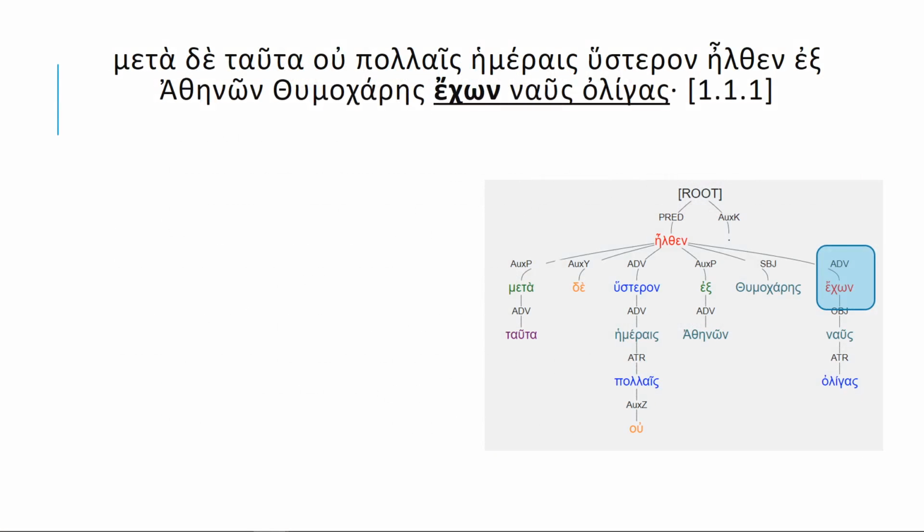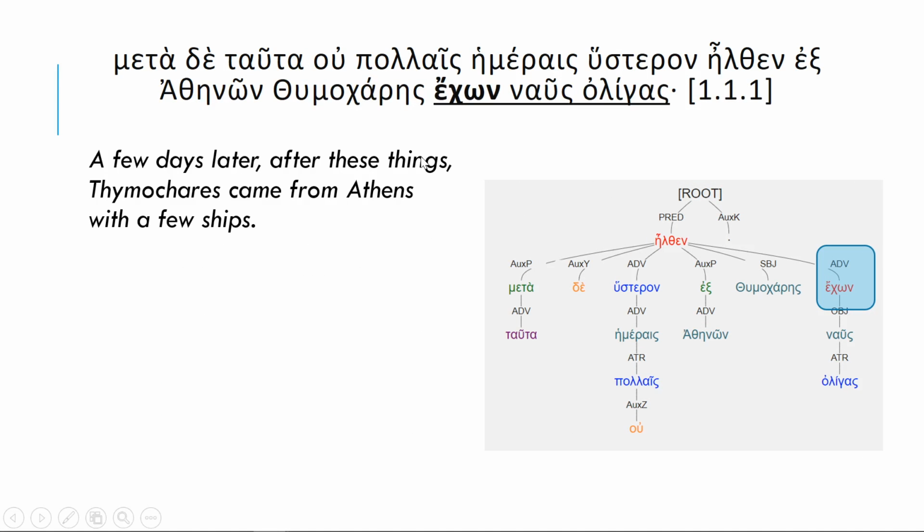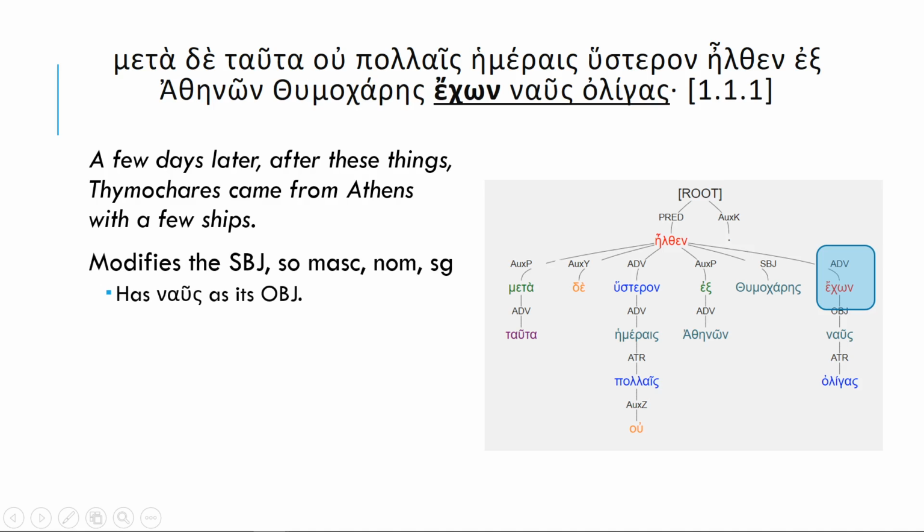So here's an example. A few days later, after these things, meta tauta, Thumacares came from Athens. There's your main sentence. Having a few ships. Having is just a circumstance. It's not necessary to the sentence. And it's not attributive, so you don't need to put it as an attribute on Thumacares, even though it's modifying him. Its antecedent is him. It's simply giving us an attendant circumstance.